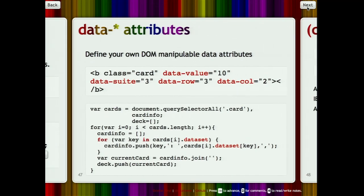What do I use them for? You're like, okay, that's all well and good. What do I use it for? I created this game, and it's a card game. It's kind of like concentration, and I want people to be able to pause it. So each card has a value. Each card has a row and a column, and then a suit, hearts or diamonds or whatever.